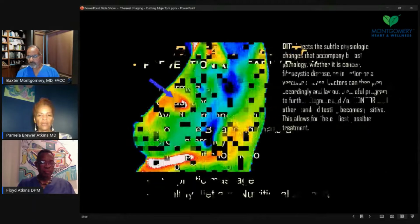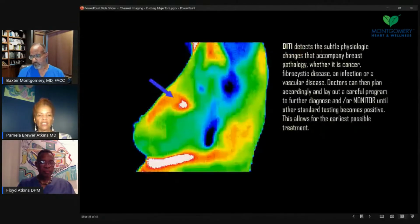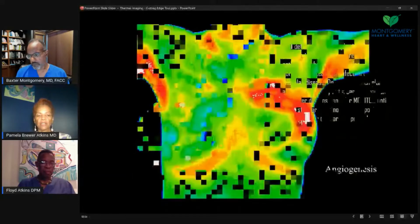So we want to look at those focal changes. Sometimes it could be an inflamed, congested lymph node. It could be a tumor or something of that nature. We want to look at those things.